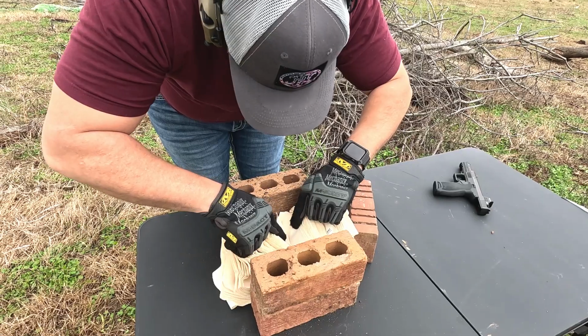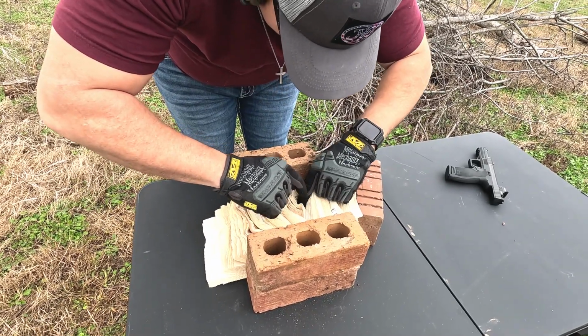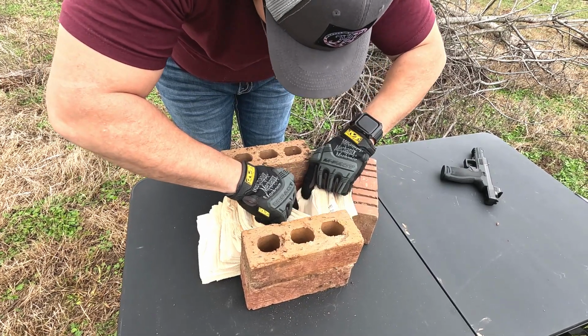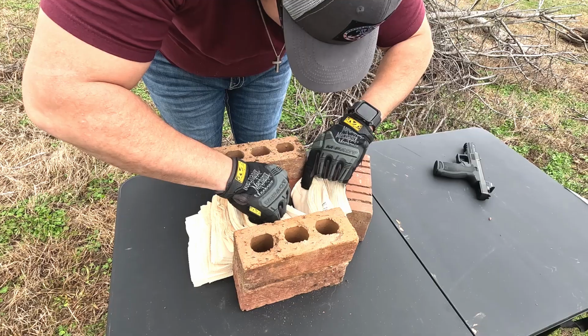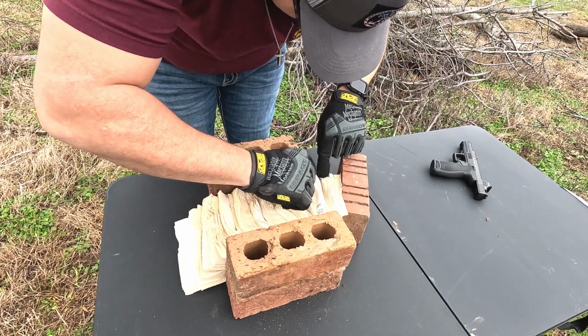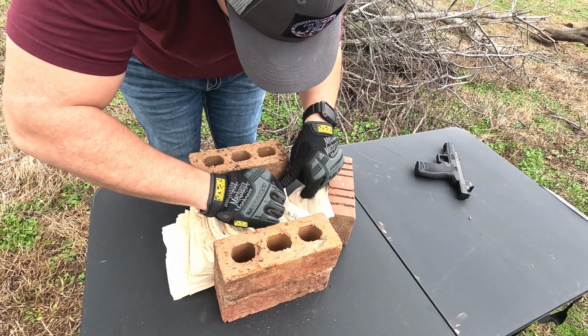Still going. Oh, here we go. All right, we're getting them stuck together now. Okay, well, it's still going. Still going. Still going. Okay, so it's somewhere in here.